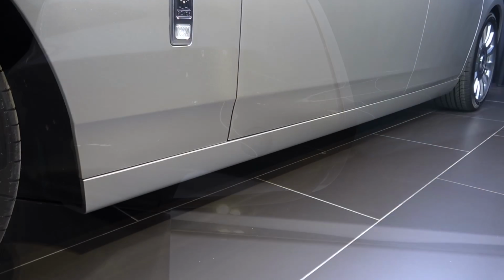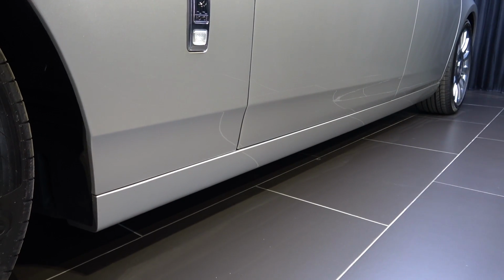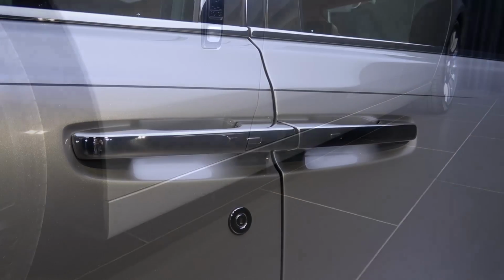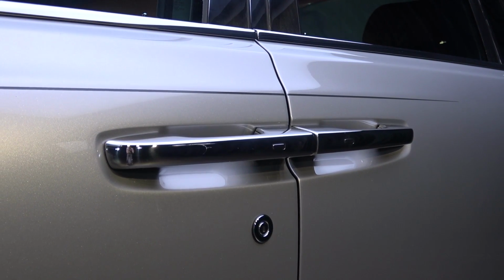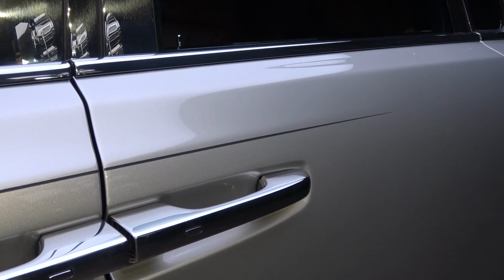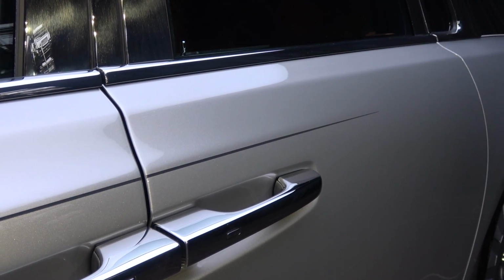Running below are the side skirts. A slim, stainless steel strip found here can distinguish an extended wheelbase car from a standard model. The door handles are also made from stainless steel and are not integrated as in other luxury cars, because they are seen to be integral first touch points that reflect luxury and refinement. Rolls-Royce believes solid components better reflect this.